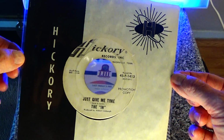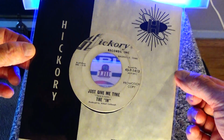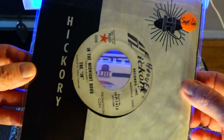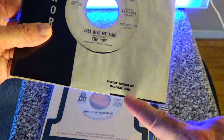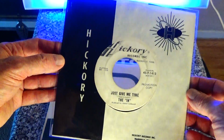Here's a mid-'60s Hickory sleeve by the Inn, Garage Rock. And it's for September of '66. And the later Hickory labels will still have this design, but it'll be a little bit different down here as for the address or whatever it is.